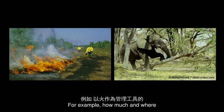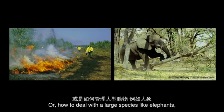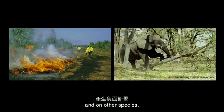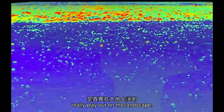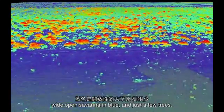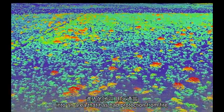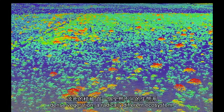For example, how much and where to use fire as a management tool, or how to deal with a large species like elephants, which may, if their populations get too large, have a negative impact on the ecosystem and on other species. And let me tell you, these types of dynamics really play out on the landscape. In the foreground is an area with lots of fire and lots of elephants, wide open savanna in blue, and just a few trees. As we cross this fence line, now we're getting into an area that has had protection from fire and zero elephants. Dense vegetation, a radically different ecosystem.